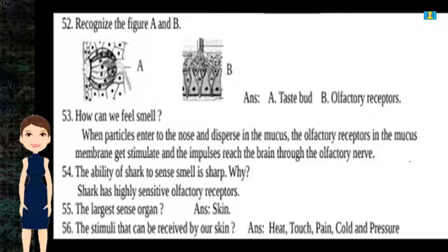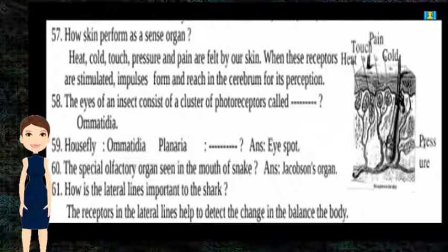The largest sense organ: answer is skin. The stimuli that can be received by our skin: answer is heat, touch, pain, cold and pressure. How does the skin perform as a sense organ? Heat, cold, touch, pressure and pain are felt by our skin. When these receptors are stimulated, impulses form and reach the cerebrum for perception.